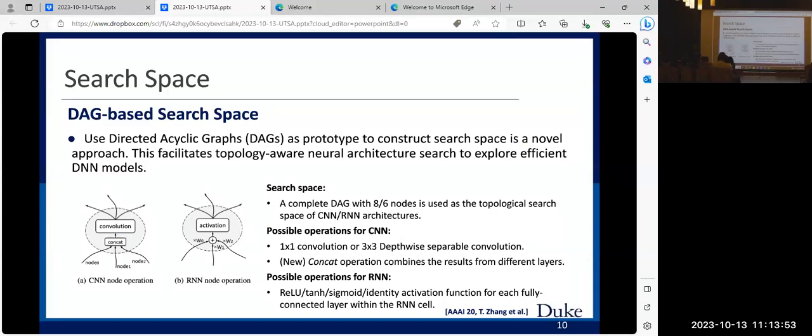So we want to develop a methodology which gives us a very low-cost automated design process for embedded system design. The first thing we need to do is extract the topologies of the neural network on which we can do the search. We can use a directed acyclic graph, or DAG, as a prototype to construct a search space. What we need to do is find the graph which can represent the neural network. It's not quite difficult, right?